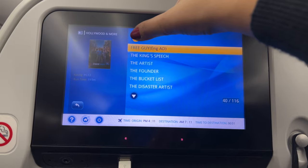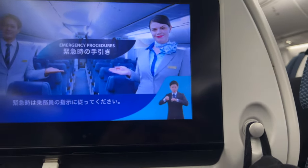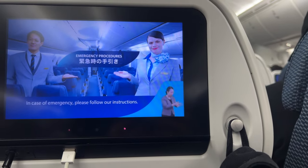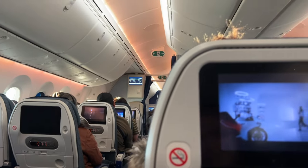I was also always told that Japanese airlines have the best food, and you guys, I was not disappointed. I'm also really happy to see that there's a sign language option on the monitor. I don't think I've ever seen that. So that's an extra point.